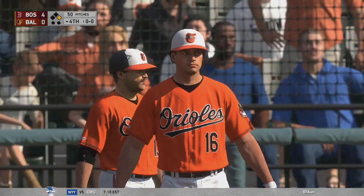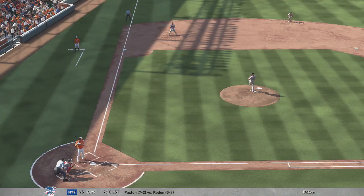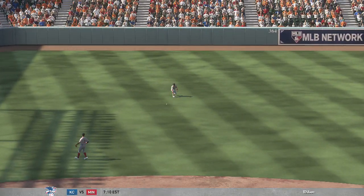He had him on the ropes right there. Count leverage, 2 strikes against the batter. The Orioles center fielder, Duvall, have to put that in the memory bank because that guy made a nice 2-strike approach right there. Made a nice 2-strike adjustment.